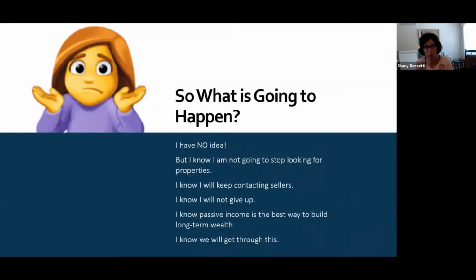What I do is I know that I'm still always going to be looking for properties. I'm still contacting storage facility owners. I'm not going to give up. I know that passive wealth is the way to build longer term wealth, and I know that we're going to get through this, right? So for me personally, whether it's an upturn or a downturn, nothing changes in the storage world. If you were doing houses or whatever else, you would be changing stuff. But right now in the storage world, I'm doing exactly what I've been doing for the last couple of years and through the next years, which is still looking for properties to buy.